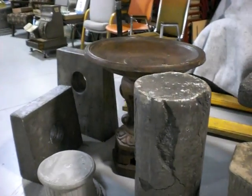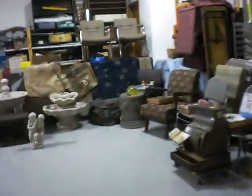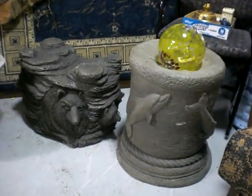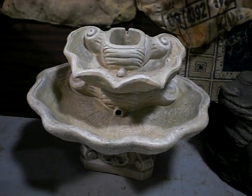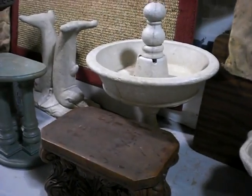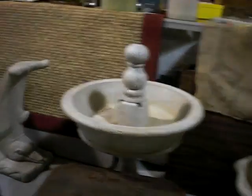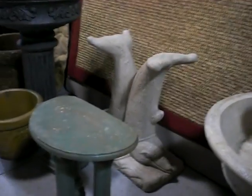Pedestals. Tabletops. Table bases, excuse me. We do not have the glass for the tables. There's a dolphin table base.